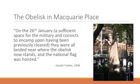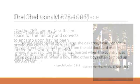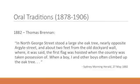In contrast, we have the old people who are old men in the 1880s and 90s, 1882, Thomas Brenner. He writes, he was born in 1813 at Cattai, but in fact he was raised by Captain John Piper, who was a naval officer who had the house on this site, and we'll see it. John Piper's partner was the daughter of a First Fleet convict, and Thomas Brennan may well have known this old man who died in 1838, who was a First Fleet convict, who was his essentially step-grandfather.